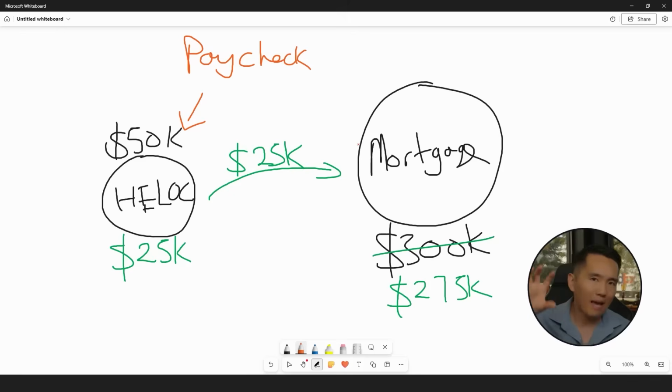So once I get that paycheck into my checking account, I am immediately making a principal payment into my HELOC such that it is lowering my daily balance on my HELOC. And this is where we get into the why as to how the strategy works.